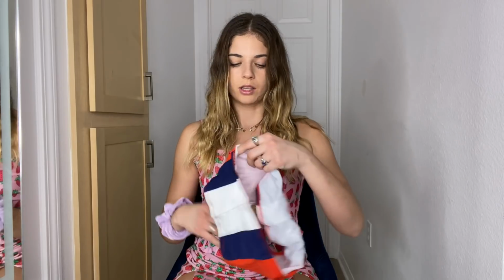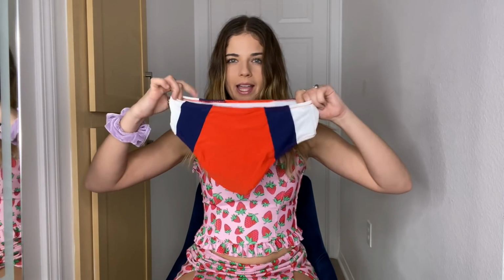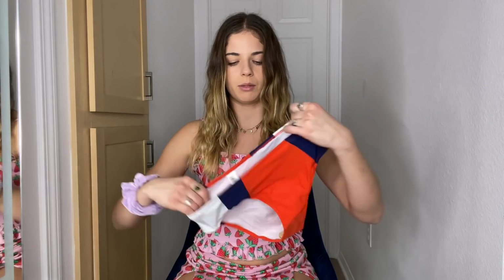I don't know, it just didn't really look good on me in my opinion, and the bottoms were just a mess. The bottoms are just really high up, and I really hate the thickness of the sides with the bikini bottoms. Yeah, I don't really have anything to say about these other than they're not my favorite. So other than that, let's just try them on.